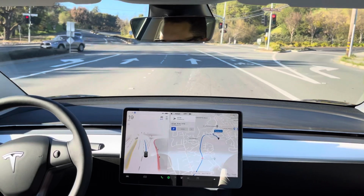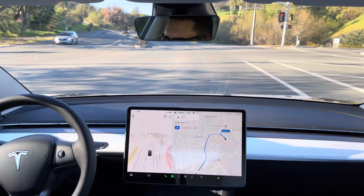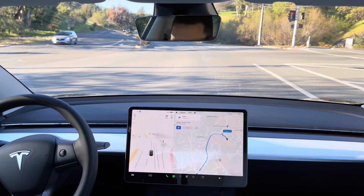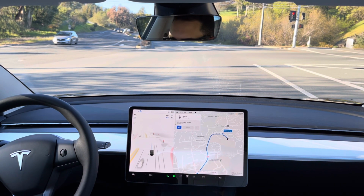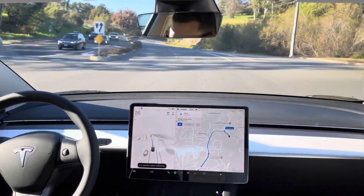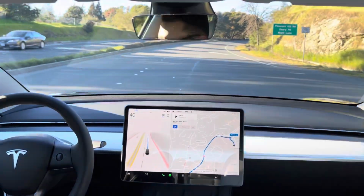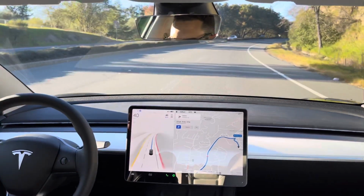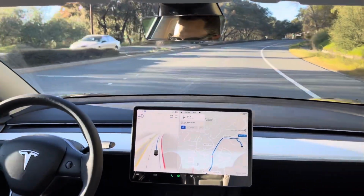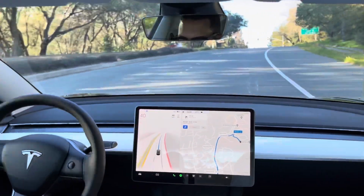But overall, it's doing great. Like, it slows down much better for lights, people around, taking turns, everything. I sped up to the speed limit myself because there's nobody in front of me.